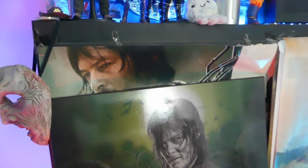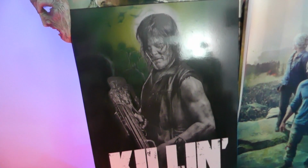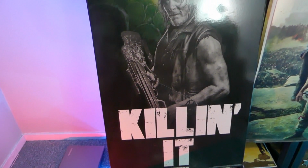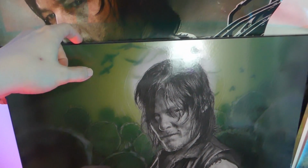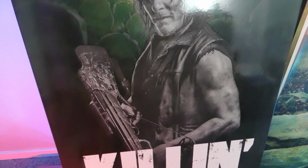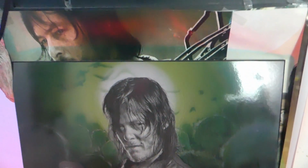Posters, man. I have so many posters, but they're not kept up well because they got used for the backdrop over the years. This Killing It one is in good shape. This one is actually on a board, so it's kind of a more expensive poster. But it is really cool. You can see all the zombies in the background there with Daryl and everything. See that? That's very cool. That's a nice one. So that one definitely will keep.